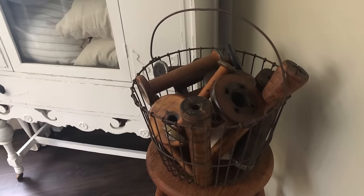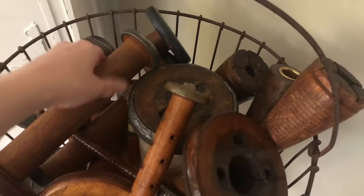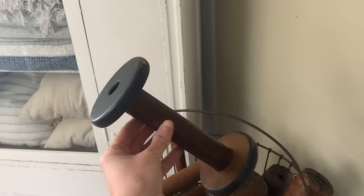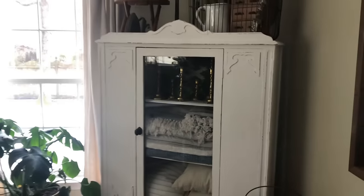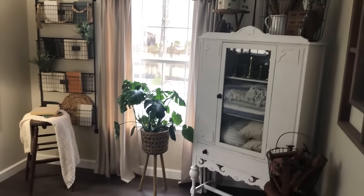I don't know if she didn't know how much these go for in an antique store or what, but a bobbin, even just this size bobbin at an antique store goes for like $15 near me. So when she sold me 15 of them for $25, I could not pass that up. So I love that little collection. I have the bobbins with the iron up there with the blankets, just to make it seem like I iron and knit stuff, but I don't.